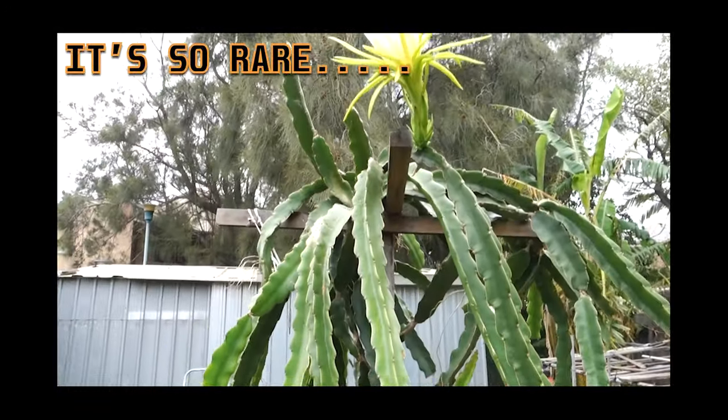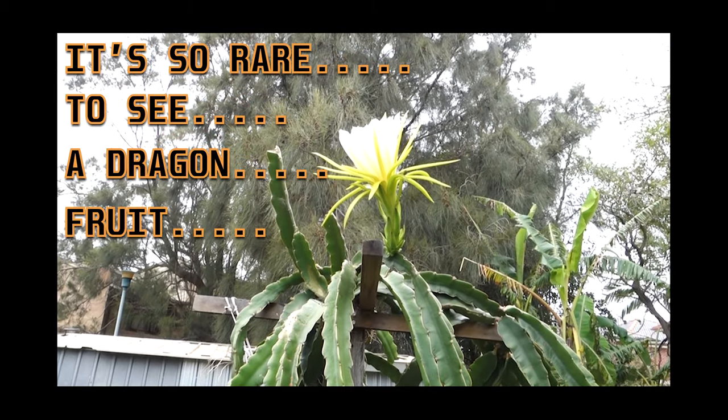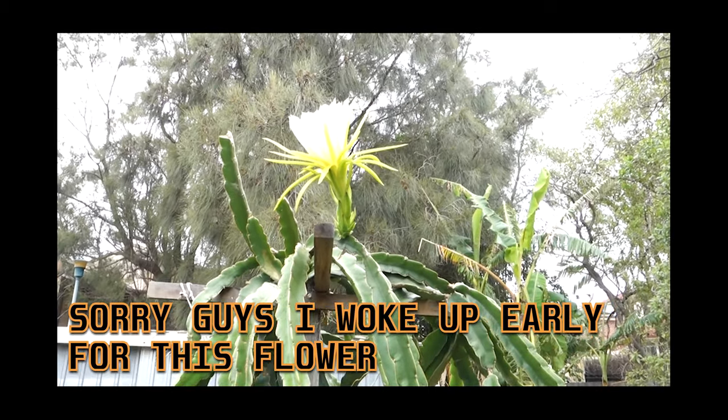It's so rare to see a dragon fruit flower. Like, this is the second flower that I've seen.